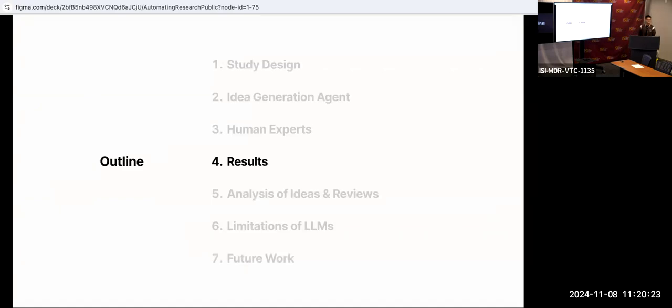Any other questions? Yes. So I'm convinced that the participants, especially writing the research idea, are pretty much devoted in writing these. But also I'm not entirely sure if they gave their absolutely best idea, because that would mean idea leaks or something like that. How did you circumvent that possibility?